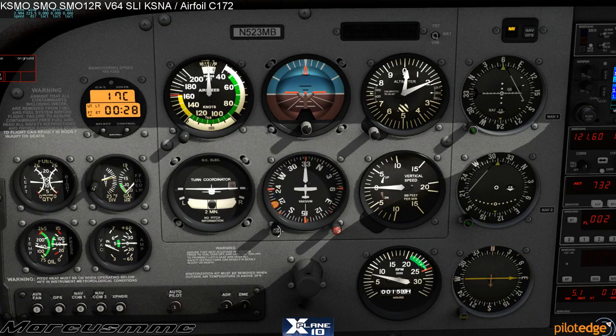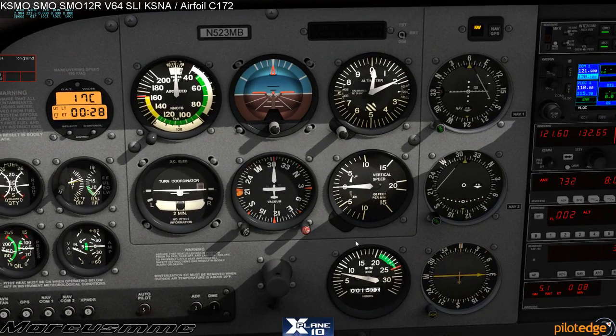231 Whiskey SoCal approach, Roger, Burbank, altimeter 291. That's not what I wanted to do. Alright, 231 Whiskey Bravo, that's no problem. Heading 250.